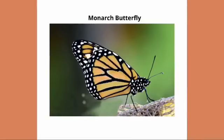Alright, so hopefully you got a good look at those. If not, feel free to look them up. I'm sure you've seen what a monarch butterfly looks like, at least. Maybe not the caterpillar, but definitely the butterfly. They get around. Now, just to emphasize, they are orange, they're pretty recognizable, and they have those black stripes with the white spots on their wings.